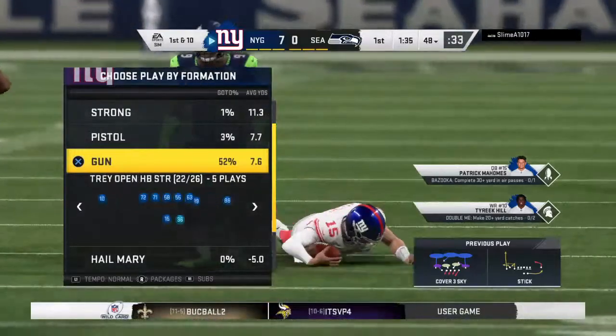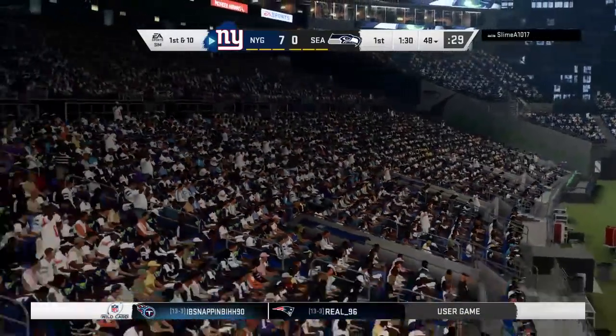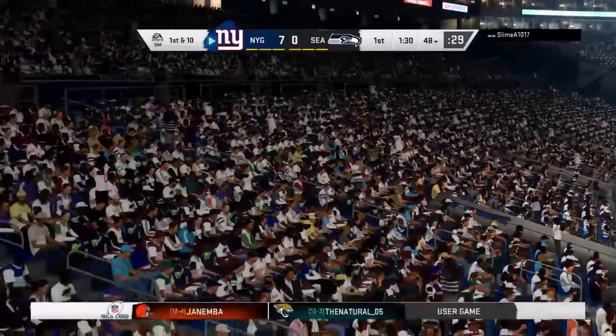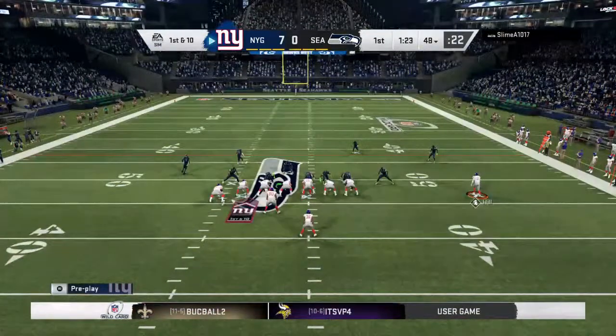Partner, he was going through his progressions. Not there, not there. After about the 3rd one, he decided he better pull it down and run for it. And he slides down and avoids the hit for good measure. 2 first downs have them up near midfield now on 1st and 10.